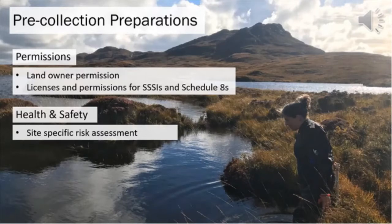You'll also need to ensure that you're working under a site-specific risk assessment. If you're not collecting as part of an organisation, we can assist you with any health and safety requirements. If you're unsure, please contact us.